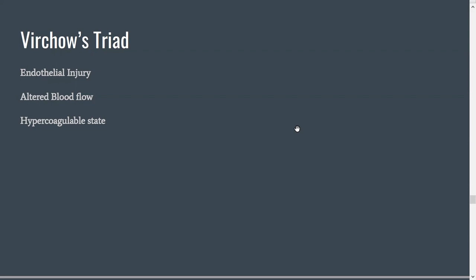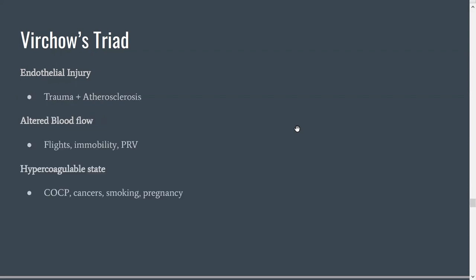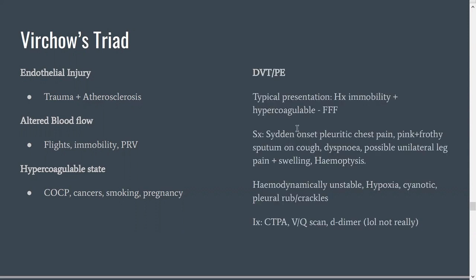And finally, hypercoagulable. What are some things that can put you in a hypercoagulable state? Chemo, usually, probably you won't see that in like an exam. Estrogen, so combined oral contraceptive pill, really important. These are the most common ones that you need to know. So trauma, atherosclerosis, flight immobility, and polycythemia rubra vera can cause altered blood flow. And finally, COCPs, cancer, smoking, and pregnancy.